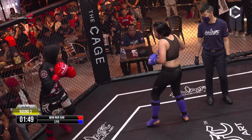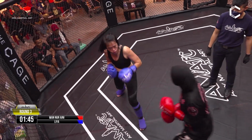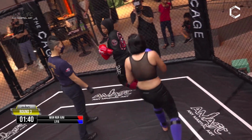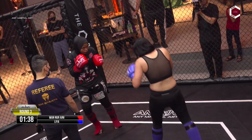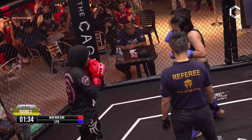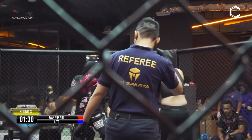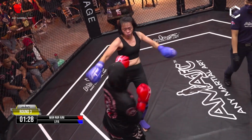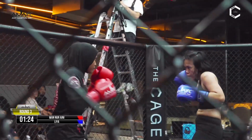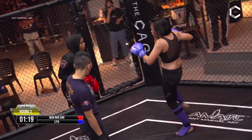Third and final round, Wan Nur Aini versus Liya. If you ask my opinion, I feel like Liya is definitely on the favorable side to be winning this fight. If Wan Nur Aini wants to win this, she definitely needs to get a finish. A wild punch, a kick to the face, something to end this fight. All Liya needs to do is keep her defenses tight and she will be smooth sailing into a big W.